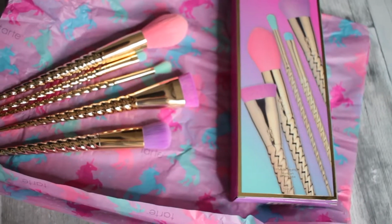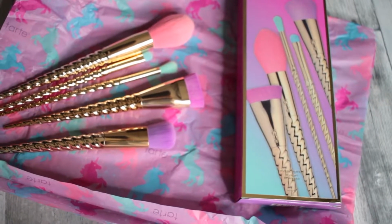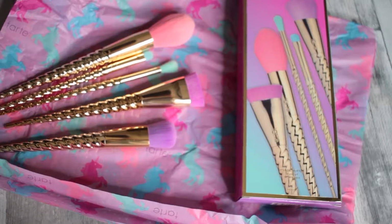It's the Tarte Magic Wands brush set. Comes in this unicorn packaging. Did I have to have them? No, but it's a nice set, and like I said, I picked it up because they were on sale, and they're so cute.